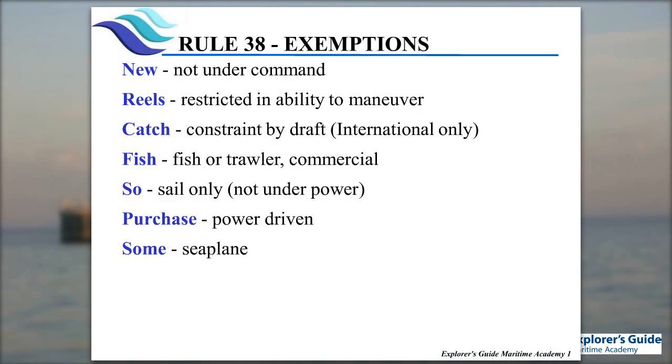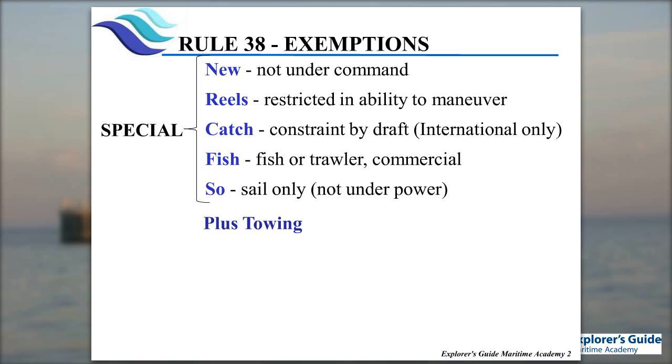Okay. Let me run through real quickly again 2 little parts of the rules, just to hammer home the points. These are things that I find in class that people have some problems with. Here are our boats, open water items. New reels catch fish is the mnemonic that we use. These are the special boats: not under command, restricted, constrained by draft, fishing, sailing. Again, sailing is not under power, plus towing.